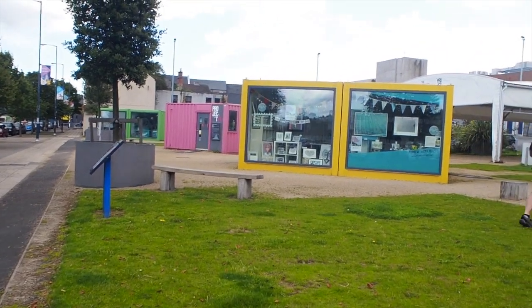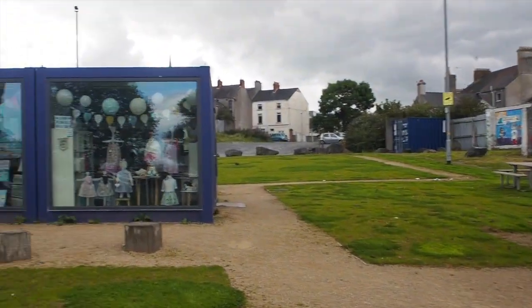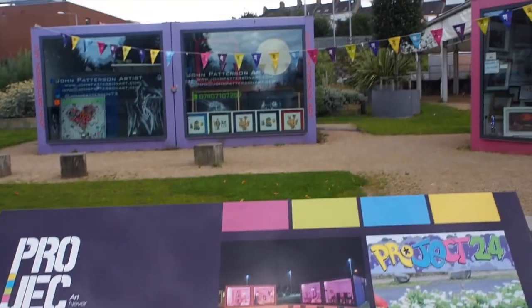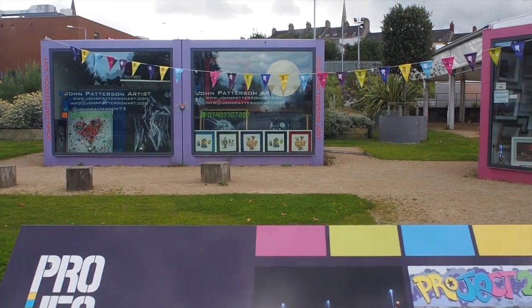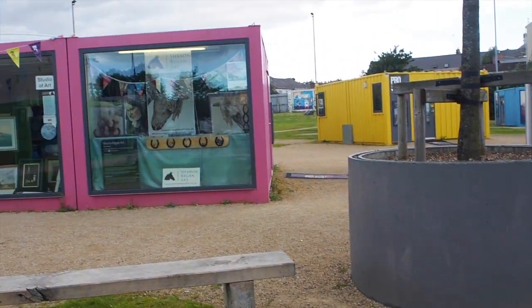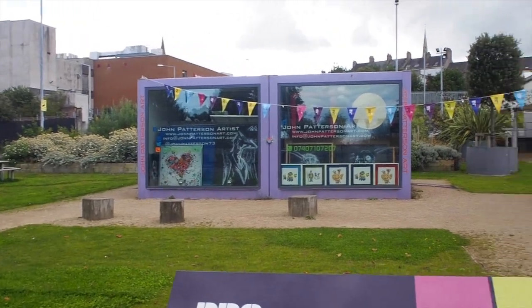This is really cool. They've got these storage containers and they've turned them into little businesses. So all of these pods are called Project 24. And it was about turning this horrible disused bit of land, which is very small, into something really useful. And I have to say, it really works.